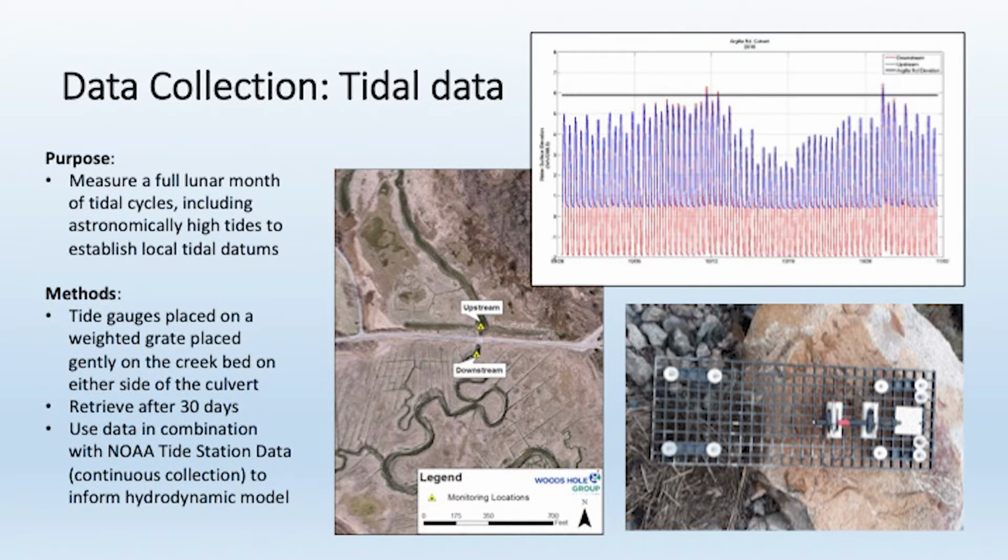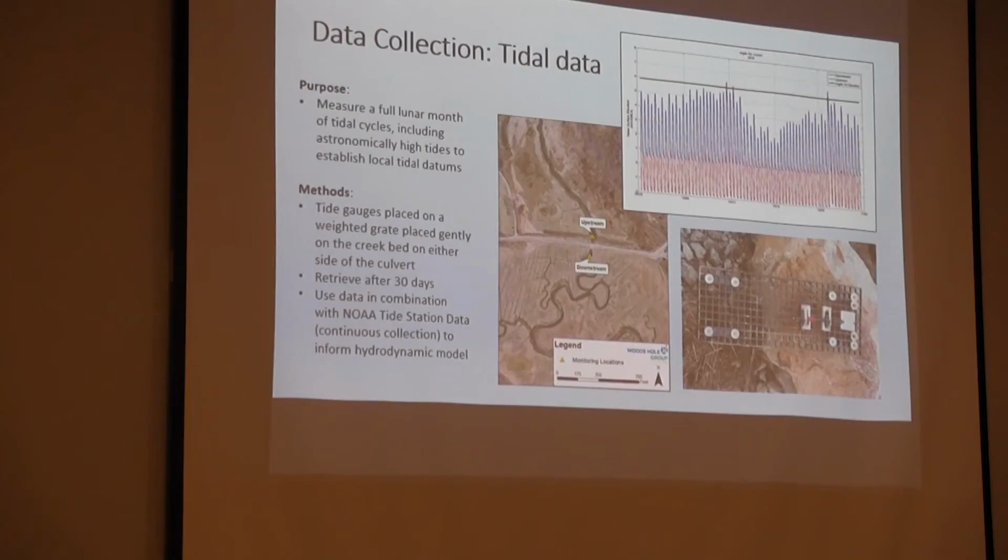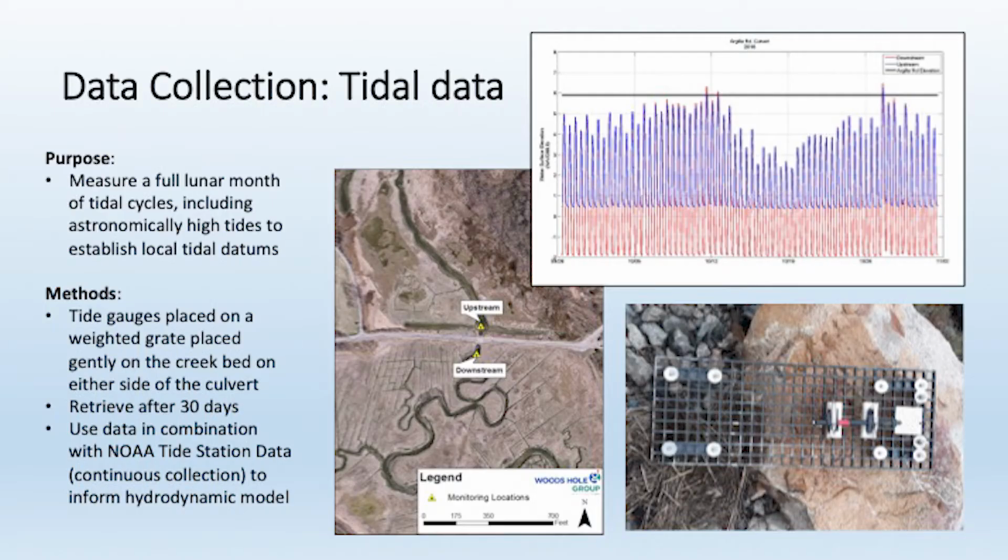So that's what you see there in the upper right-hand corner, a time series of tides. You can see the black line is the minimum elevation of Argilla Road. During the period of data collection, I believe it was the end of September to the end of October, you can see there were a couple instances where tide elevations did exceed the elevation of the roadway.